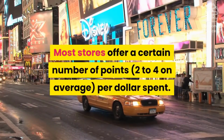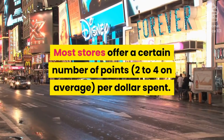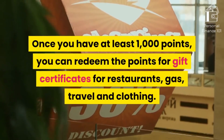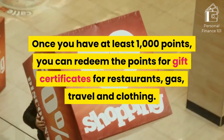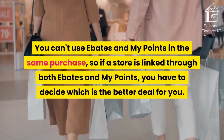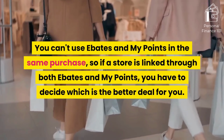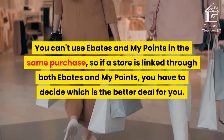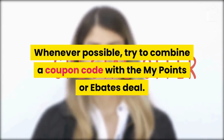Most stores offer a certain number of points, 2 to 4 on average per dollar spent. Once you have at least 1,000 points, you can redeem the points for gift certificates for restaurants, gas, travel and clothing. You can't use Ebates and MyPoints in the same purchase, so if a store is linked through both Ebates and MyPoints, you have to decide which is the better deal for you. Whenever possible, try to combine a coupon code with the MyPoints or Ebates deal.